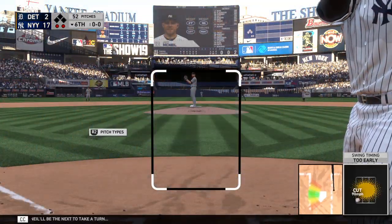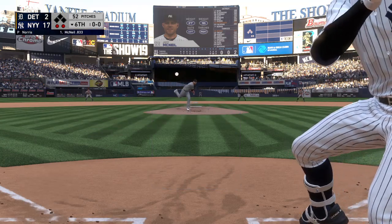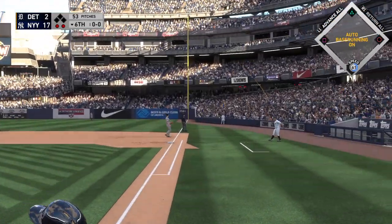Jeff McNeil will be the next to take a turn. With 10 runs batted in on 5 hits in the series, he's a guy to keep an eye on in this one.